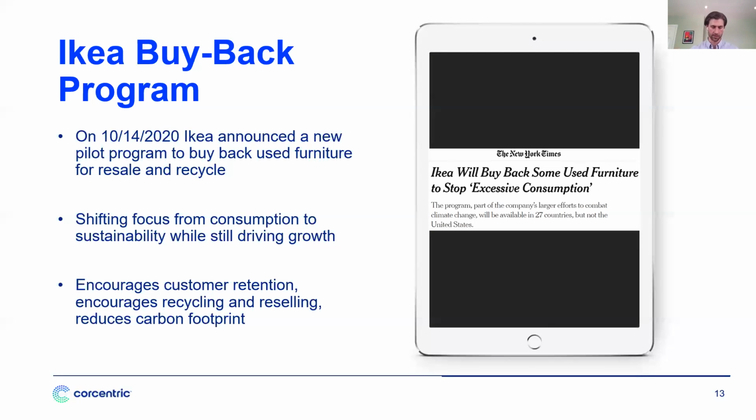And IKEA, you all may know this, but they use an astronomical amount of wood, approximately 1% of the world's wood supply each year. And if you've seen lumber prices recently, that is notable. Let's put it that way. And so, what they're doing here is they're doing a couple things.